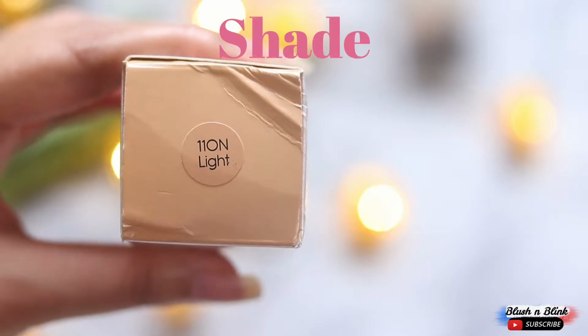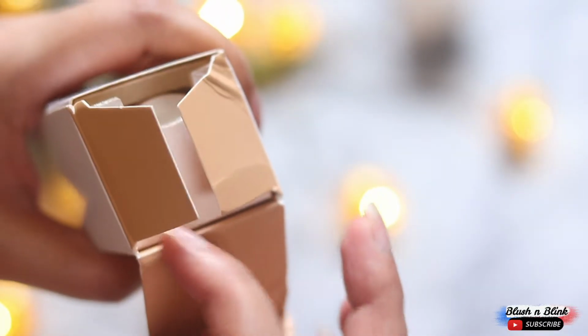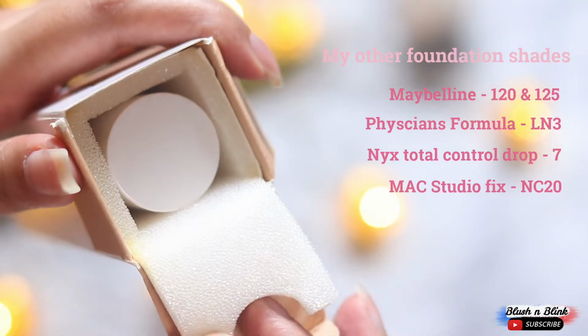My shade is 110N light, which is neutral light. My skin tone is more of a neutral undertone, that means it has a certain amount of warm undertone as well as cool undertone. So this neutral shade matches me perfectly.